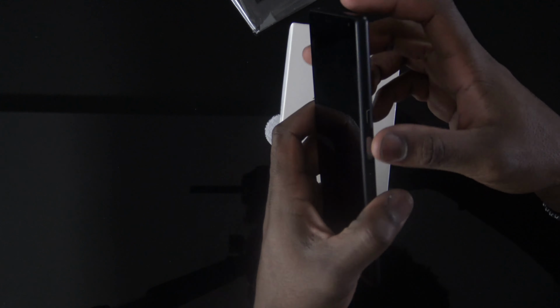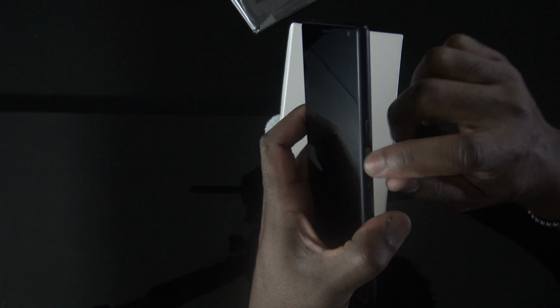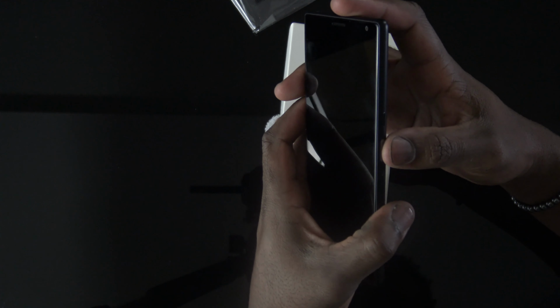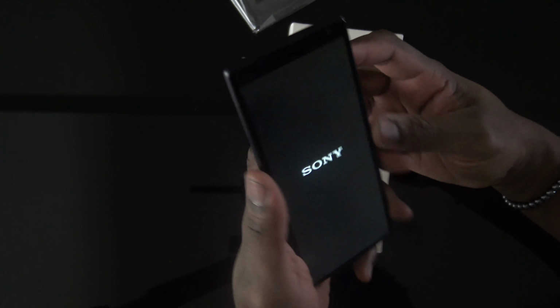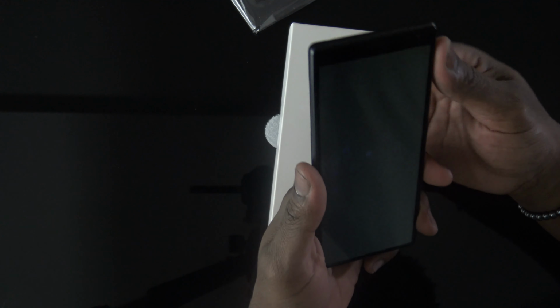Put it on the box for now. Oh yeah, looks like we got a side-mounted fingerprint scanner. I kind of like those. So let's see, is this the volume? Okay. So there's your power button, volume button down there at the bottom. It's kind of a short volume rocker if you look at it. We'll see how that works out.